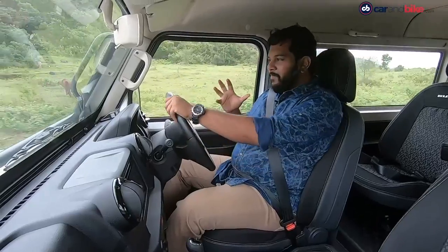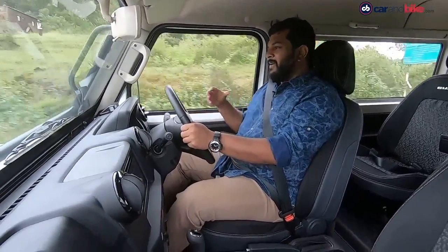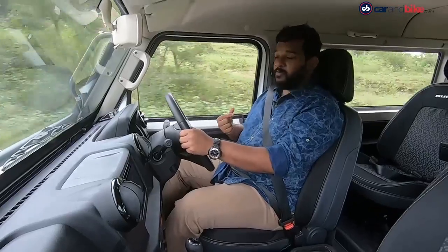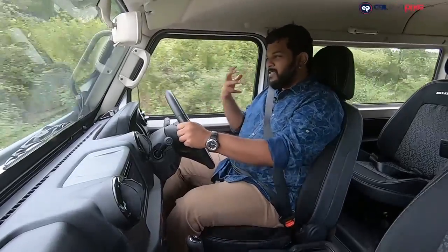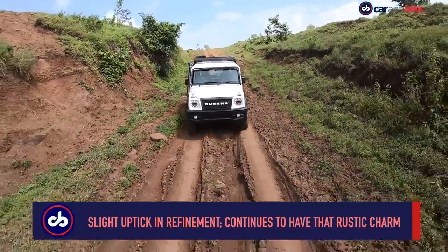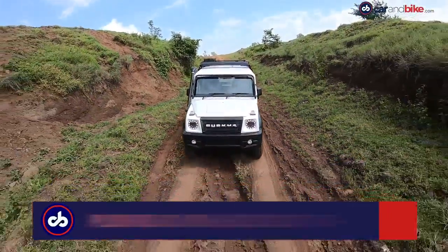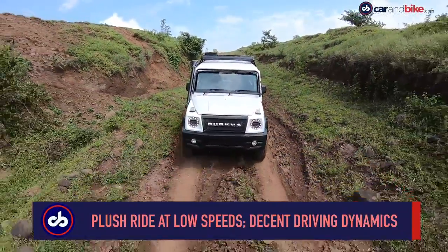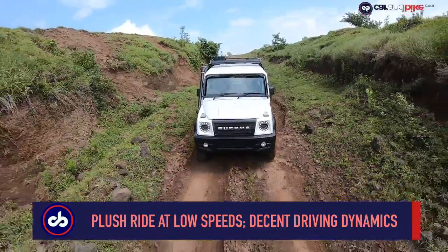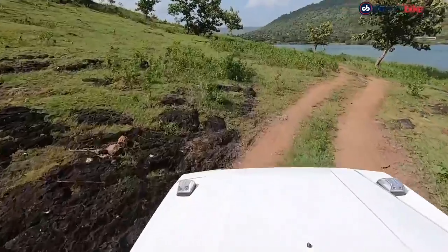Now I distinctly remember driving the old Gurkha, and it sounded rustic, it sounded raw. The new generation model is slightly more refined, no doubt about that, but that rustic raw charm that the Gurkha had, this one has that as well. Now I would say that this is a characteristic of the vehicle, the engine, because if you make the Gurkha too refined, then the charm is lost.